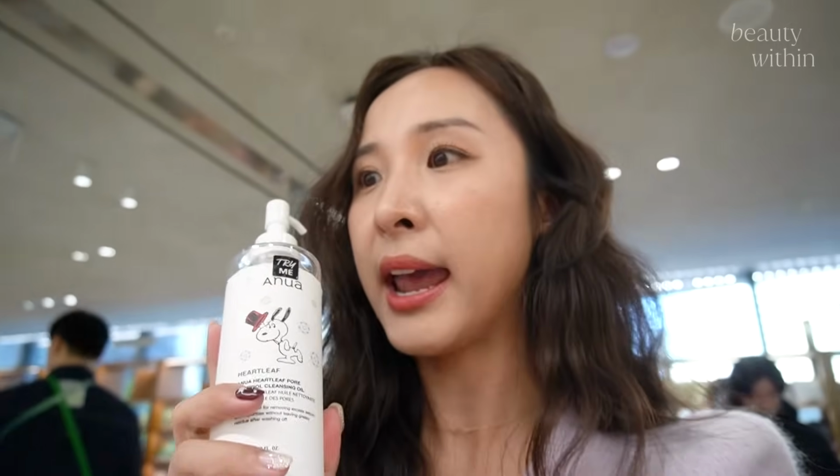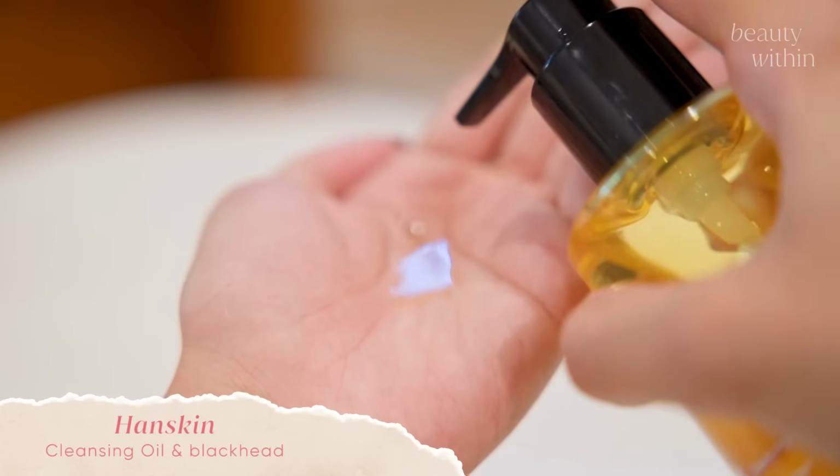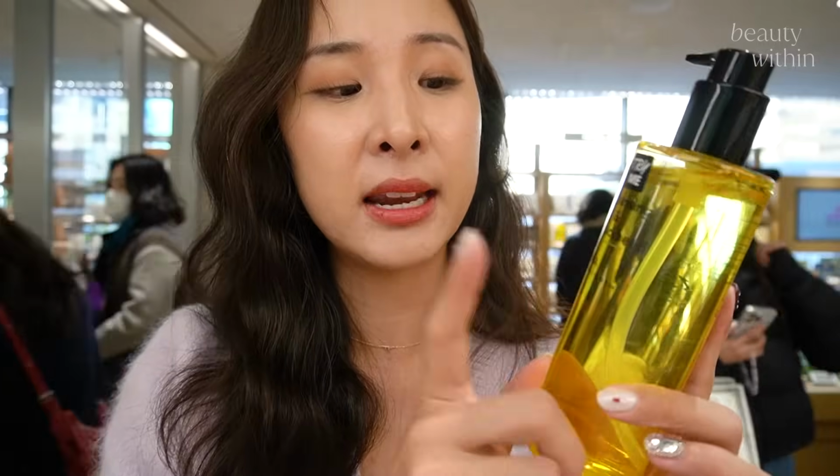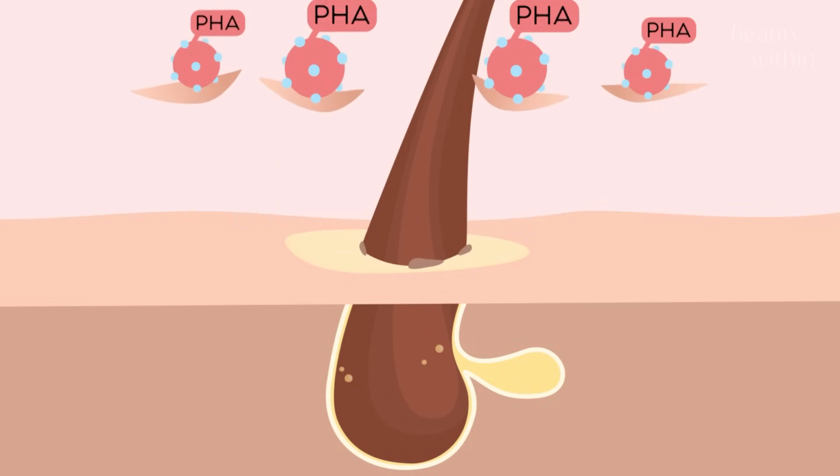So if you're looking for a cleansing oil, definitely try this one. And then here I see the Han Skin. I know Charlotte really loves this one as well. It's really popular, the cleansing oil and blackhead, because it's got a little bit of PHA, which is like a chemical exfoliant, so it helps with breaking down that sebum.